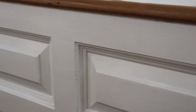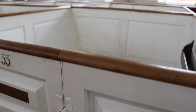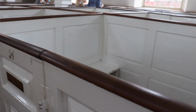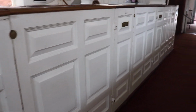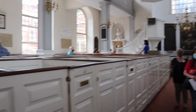So I hope you can hear through my mask. Each family in those days would basically purchase a pew, or a box rather, and that was a way of supporting the church. Nobody majorly famous has a box here, so it's not like any of the revolutionaries were here. This was initially an Anglican church, Church of England, and then after the Revolution it became an Episcopal church, and they still have service here every Sunday.